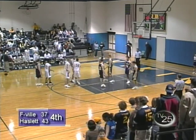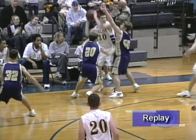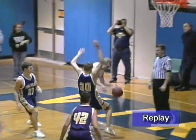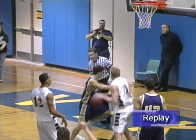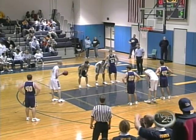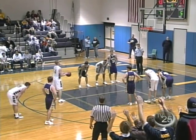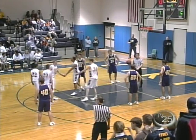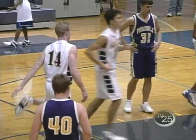Here's that charge on Bird right here. We got the replay coming up. Miller double team. Bird gets the ball and turns around, and I don't know, that contact looked both ways, but Bird did initiate it. I just didn't think the Fowlerville defender was set. Yeah, but I think it more looked like he stepped on Bird's foot. Anyways, Bird to the line. Shoots his first. Rattles in, out, and in again. That puts Bird in the double digits with 10 points.